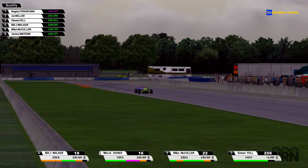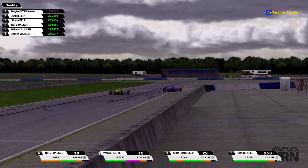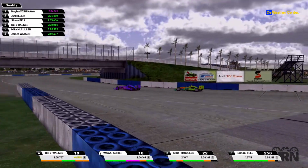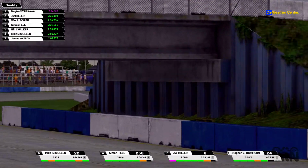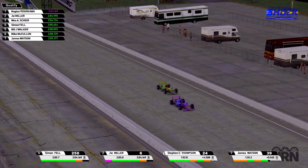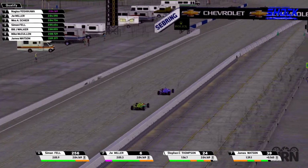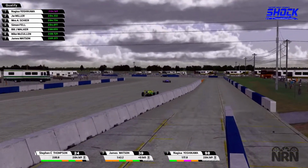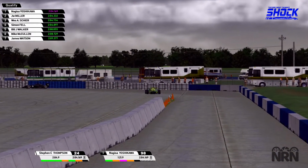Honestly, I'm a little surprised we're running the big layout this time around, because back in Season 1, we ran the club circuit. And while that was okay, I'm glad Wes came to his senses and brought us to the big track with all the fun. Yeah, the club layout is a good layout for sure, but man, I don't know. If you're going to run Sebring, you got to run the big show here.